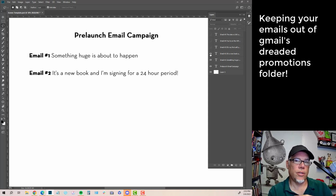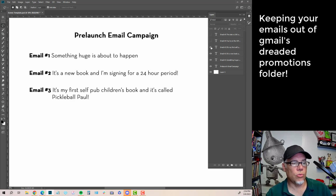And what that does is now some of the same people will reply again with the word signed, and it will also tell Google that for my future email, so from the first one to the second one, they'll actually put that email, the second email, in more inboxes instead of in the promotions folder, because I got all those replies on email number 1. And the same thing for number 3. The list will grow of people that are replying because Google's going to give it to more people.